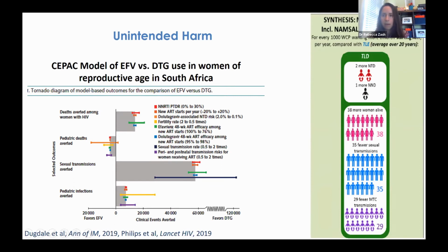And this one up here shows you nicely that if we were to use a dolutegravir-based regimen over a 20-year period, there would be both harms and benefits, but the harms would be fairly small, in that there would be two more neural tube defects and one more neonatal death. But because dolutegravir is more effective at viral suppression, there would actually be 38 more women alive, 35 fewer sexual transmissions, and 29 fewer vertical transmissions to infants.